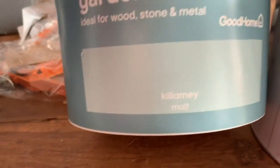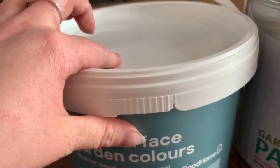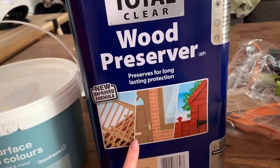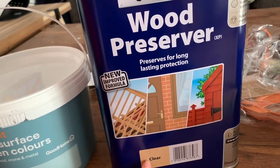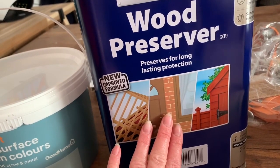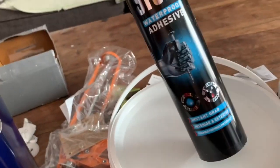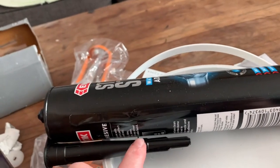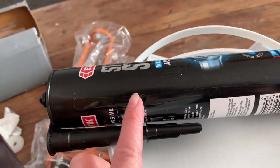So I've got 2 tins of the shed colour. Then we bought a preserver. So we've got the Ronseal Total Clear Wood Preserver, and this is like 30 quid, but we got it in clear, and I'm going to go over the shed in this. I need to do about 2 or 3 coats, I think. Also some waterproof adhesive just to go over any gaps, because there were a few gaps in the log.